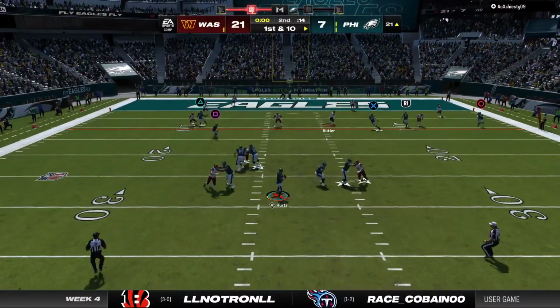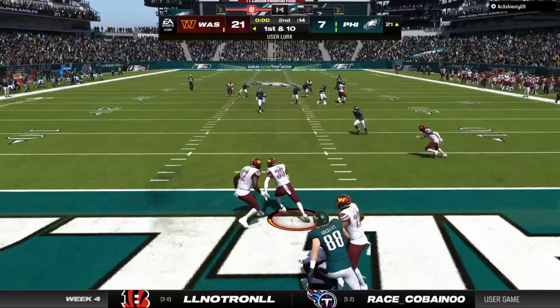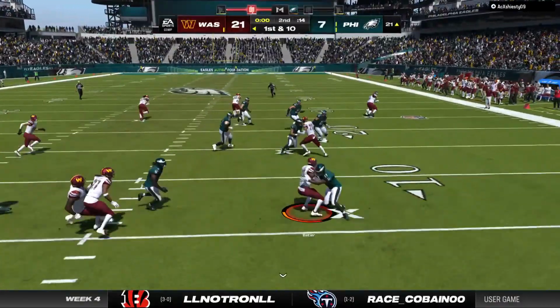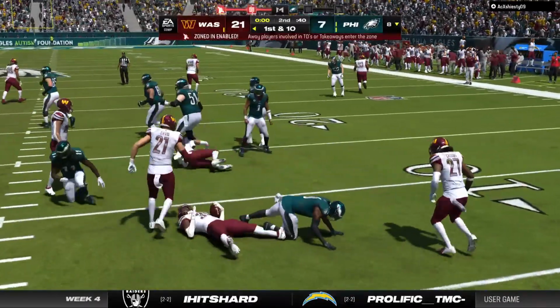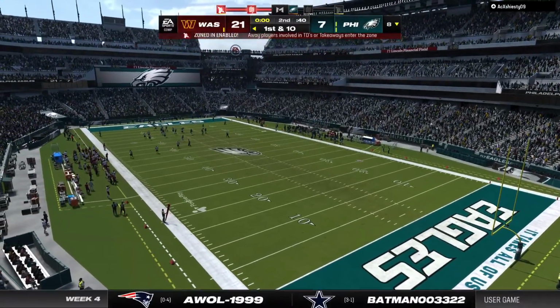They'll throw now on the final play. And this is going to be intercepted. And he will be brought down on what will be the final play of this first half.